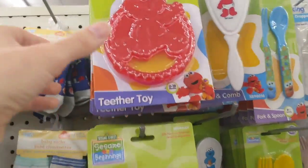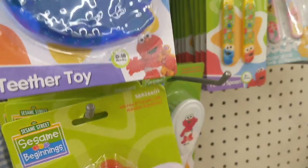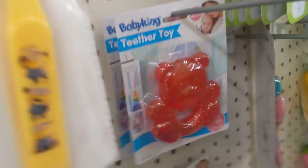You know what I see here? Jewelry. It's teething toys, made for babies. But if you're in a pinch, you've got to gnaw down on something. They also got cute teddy bears. Chew a gem, what do they charge us now?